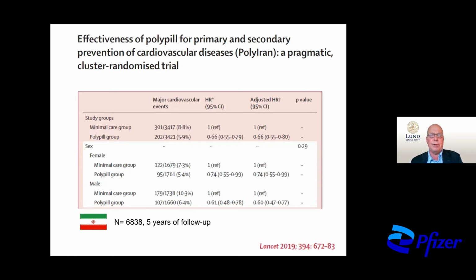And for the outcome, you can see that after 5 years of follow-up in more than 6,000 patients, major cardiovascular events were significantly reduced in the PolyPill group, and this was so both in men and women. So this is a strong argument that the PolyPill worked to prevent major cardiovascular events in this, I would say, developing country. It's not a rich country, it's not extremely poor, but it's in the middle. So it was successful.